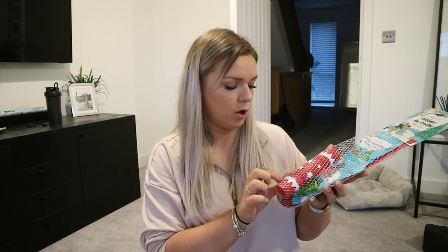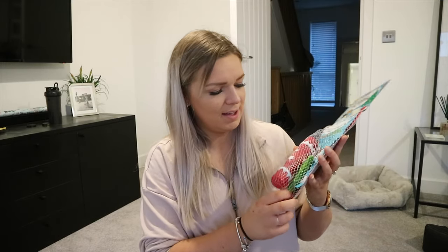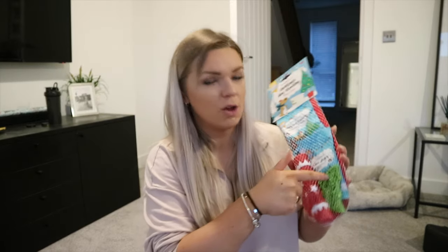What's this called? Christmas dog stocking? £2 for this. So you get turkey and cranberry flavoured bones, special chocolate doggo treats. There's like a, what do they call these? Rawhide. I think this is like a rawhide Christmas tree, which I've heard rawhide isn't amazing for dogs, but it's like a one-off thing.